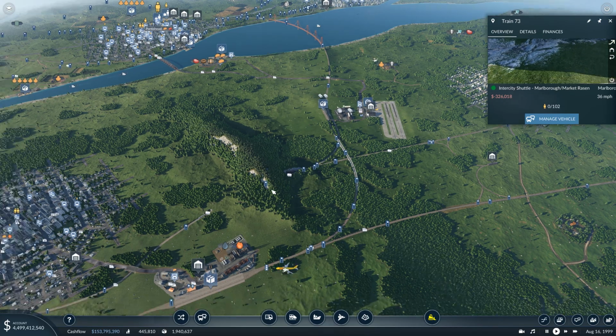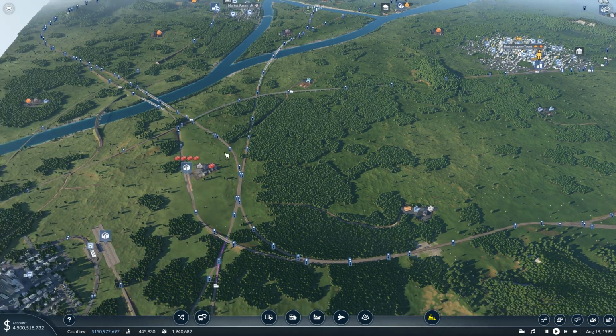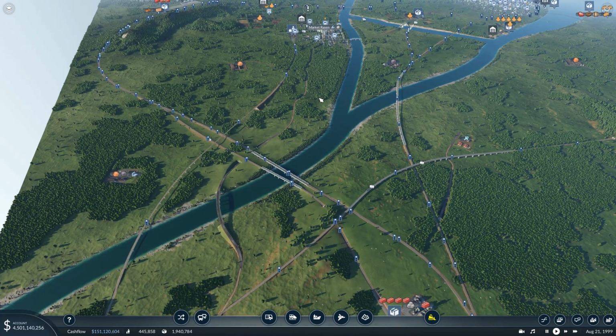Here's the shuttle here. So what we'll do, we'll say our farewells now, and then I'll put a little cut in, and when we're ready to depart from Marlborough, that's when we'll pick up the little cab ride for the outro.